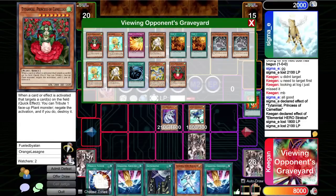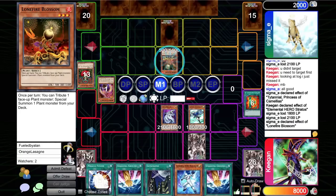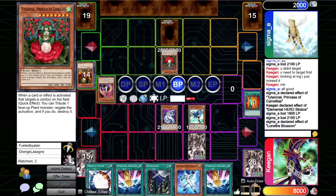Here's Lone Fire. That's all good. I'm curious to see what's in their hand. I might actually check out their hand after this. I might check the replay, pull it up, see what they were up to this game, see what kind of shenanigans they had in their hand that led them to break this hard.